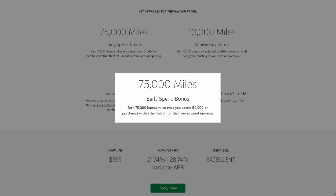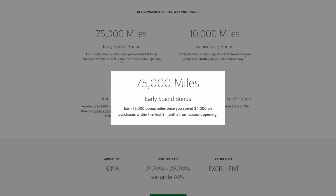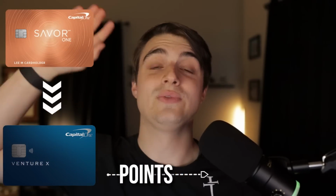But if you went the hybrid approach with Citi and Capital One credit cards, I'd highly recommend getting the Venture X in this 5th card slot. Not only will you be able to get 75,000 miles right now after spending $4,000 in the first 3 months for their welcome bonus, but you're also going to get a lot of other travel related benefits that help to offset that $395 annual fee that comes on it. On top of that, you can now transfer all of your Saver One miles from your Saver One card to the Capital One Venture X and then transfer those out through travel partners to get that increased value that we talked about earlier.